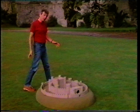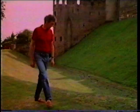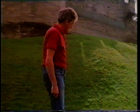Of course, many castles couldn't have a water-filled moat because they were too high up. Like at Warwick, where the River Avon was too far below the castle to fill the moat. So another solution had to be found. This dry moat, or rather this ditch, isn't nearly as deep as it used to be. But then it must have been a major obstacle for any would-be attacker.